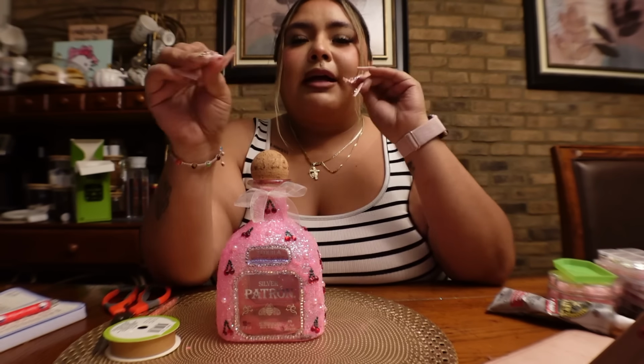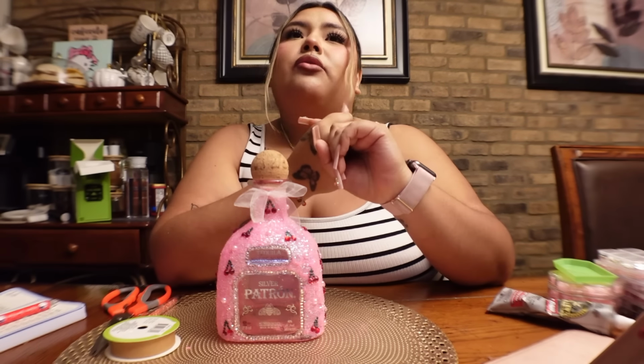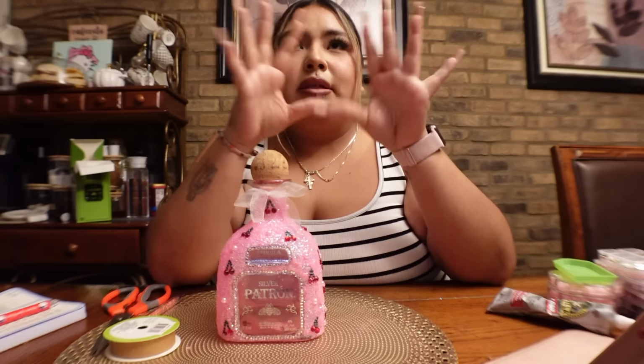for the dessert table. I still have some Amazon packages coming in and last minute things that we need to get done for next week, because the menu for our birthday party is tamales and menudo, and so I'm gonna be helping my mom do the tamales and all of that.